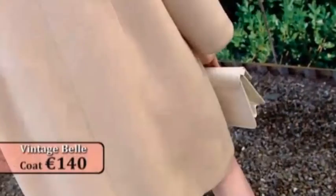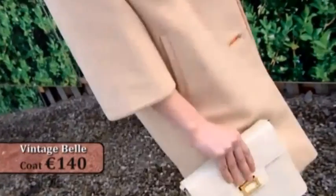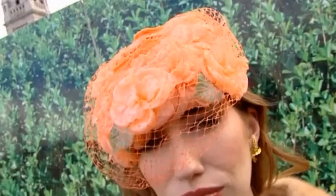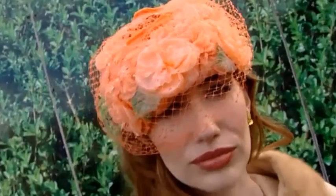All of the looks today featured come from traders that will be at the Vintage Fashion and Decor Fair, which will take place in the Royal Marine Hotel in Dublin on Sunday the 6th of April. You can come along for style, for hair, for makeup, for best dress prizes. So definitely come in all your best vintage gear. Bring your friends. It's a brilliant day out. For further info, visit vintageireland.ie.